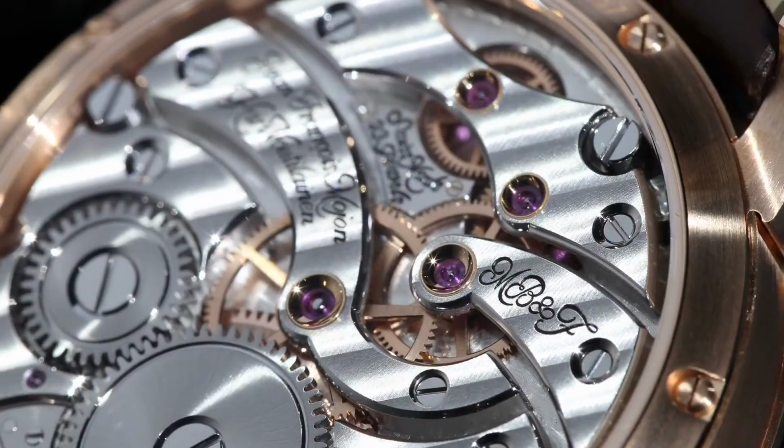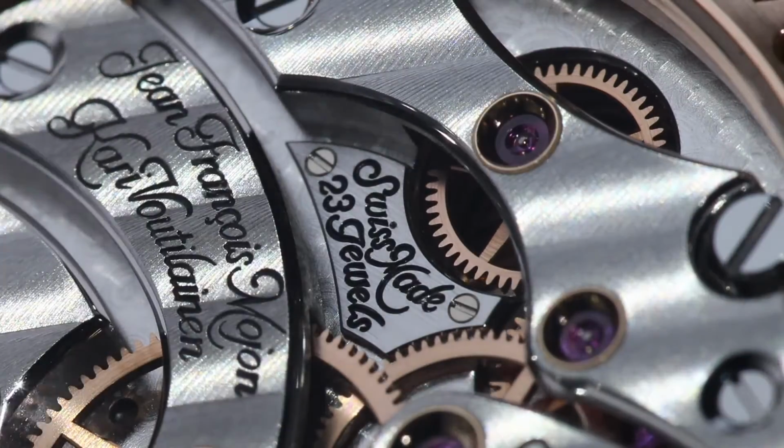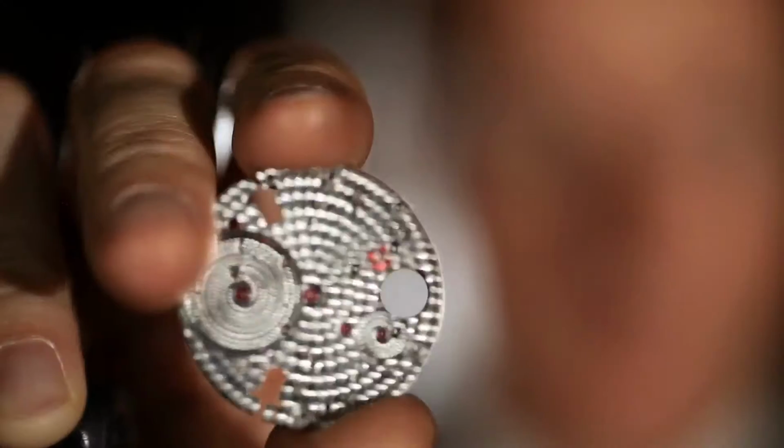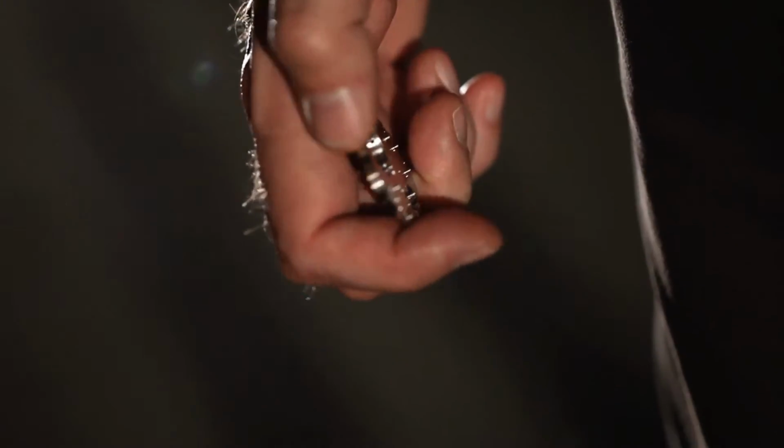The design Kari did on this movement is so amazing that when you turn it round and look at the bridges, you actually virtually do not realize that there's no balance wheel. That is the miracle he's managed. And most people who've seen the movement, I ask them, is there something missing? And they go, I don't know.